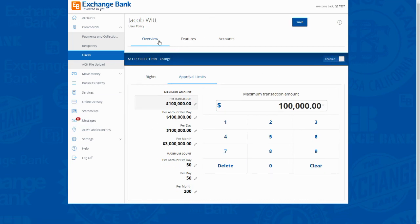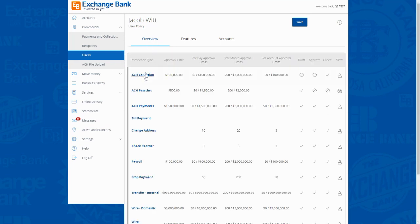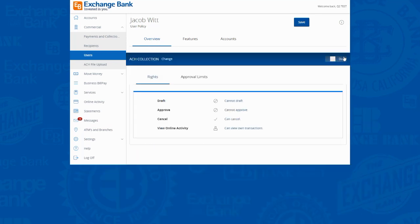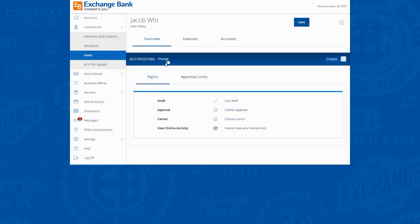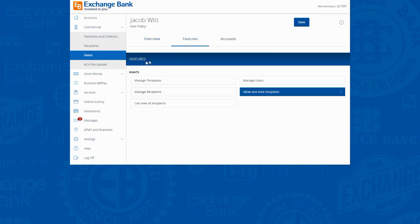And the way we hit it there is because it makes this overview screen a little bit more accurate. So if you've disabled it and you're just taking a quick glance, oh, he doesn't have it, that's why. If you drill into one of these, you can say, oh, here's ACH collection. I'm going to go ahead and enable it. Now I'm going to move over to this features tab.